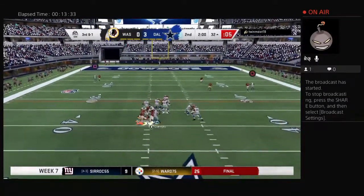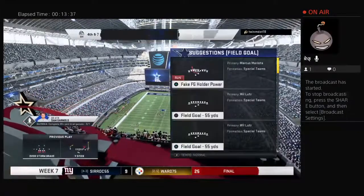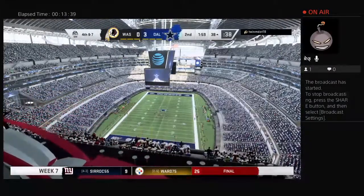Darnold will throw it on 3rd and 1. Blitz coming, and down he goes. Second quarter action with 1:59 remaining.